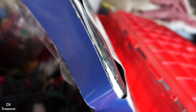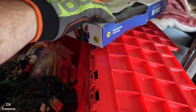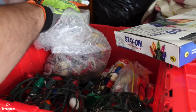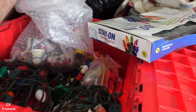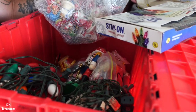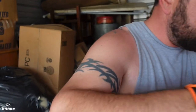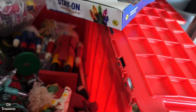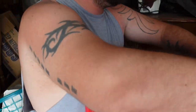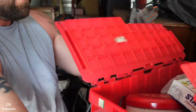Oh, Christmas lights. Okay. Old Christmas lights. What are these? There's something in here that's taking my breath. I forgot to put on deodorant. These are all old ornaments. That's cool. Some nesting things. Nesting dolls. Santa Claus. Them are cool. Nutcrackers. More Christmas. Not bad. Not good. But not bad. Spare lights. Cookie cutters. What it says on it. And that's what it is.